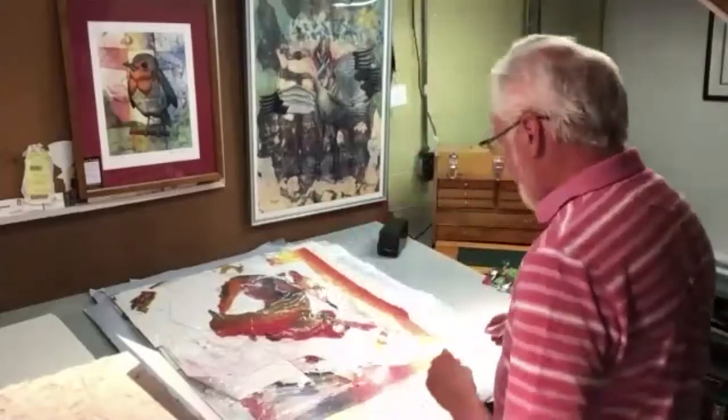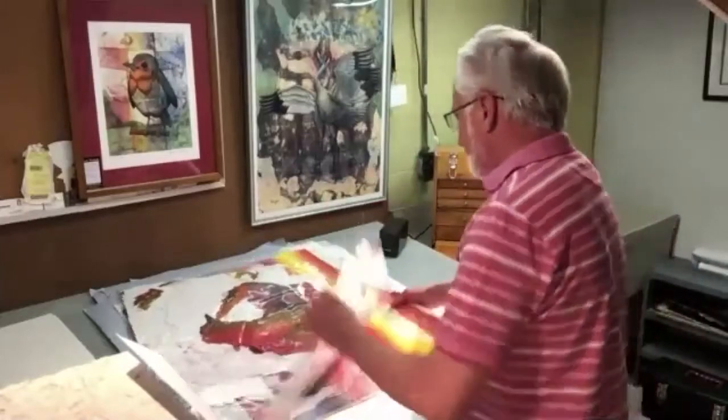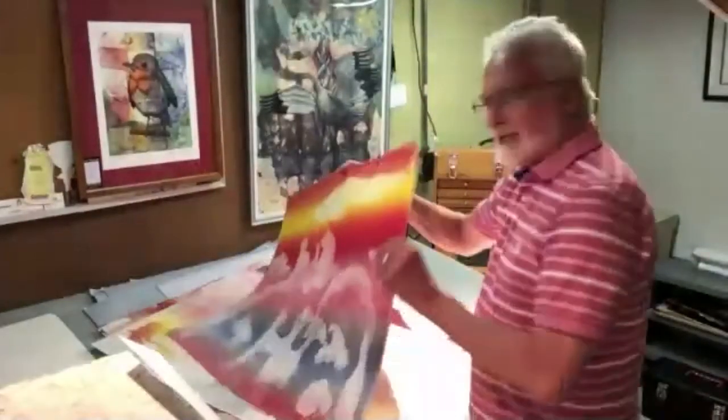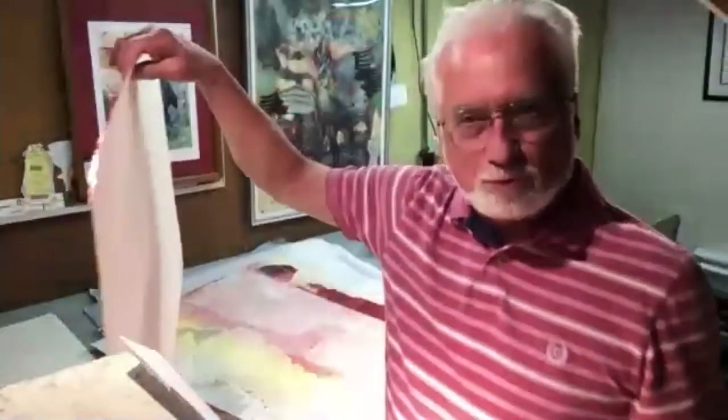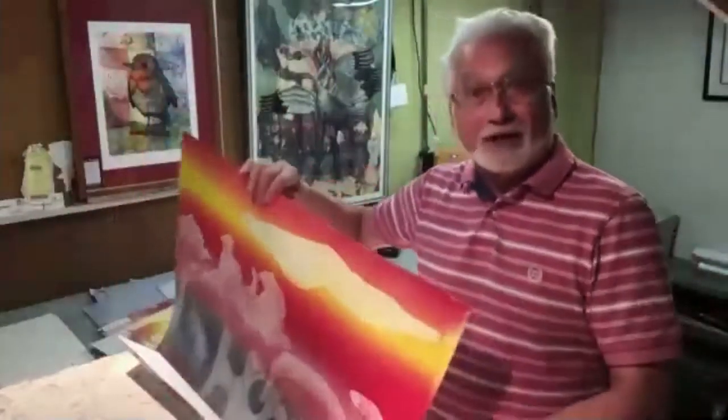print my backgrounds first. Now I say that, and that's true about 80% of the time, because the backgrounds determine what the foreground is going to look like. At least that's the way that I operate, and I'll show you what I mean. I've got some backgrounds here. This is a background. Now, I have no idea what will be in the foreground yet, but I've got the background.